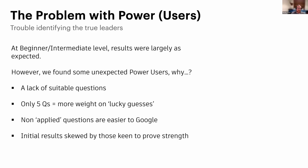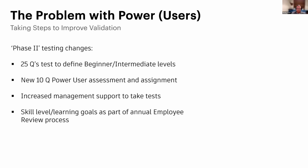And we originally found as well that it was our power users that were super keen to do the test to prove their knowledge. So they got in first, and our initial results were skewed because half our Revit users were power users, which we knew wasn't quite the case.